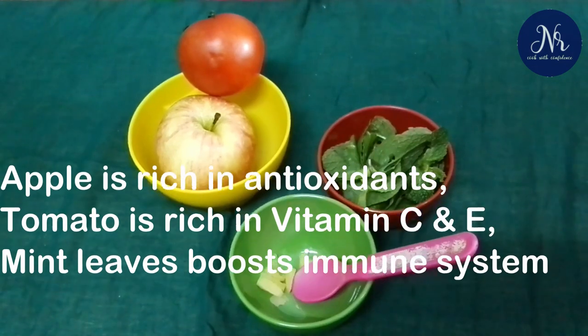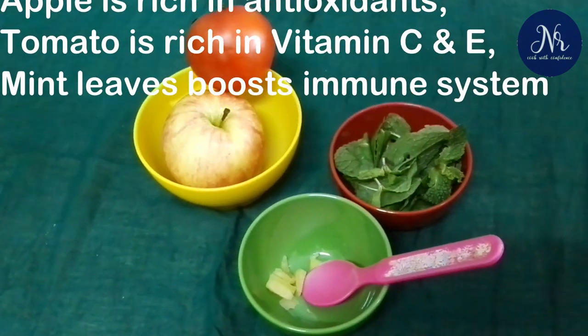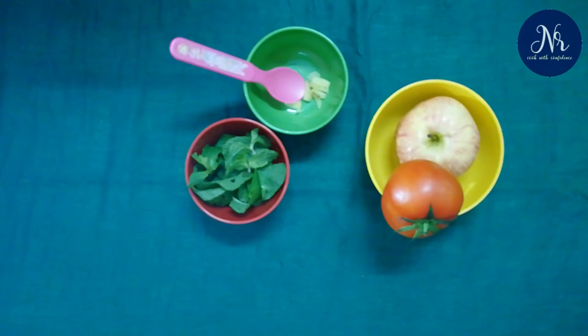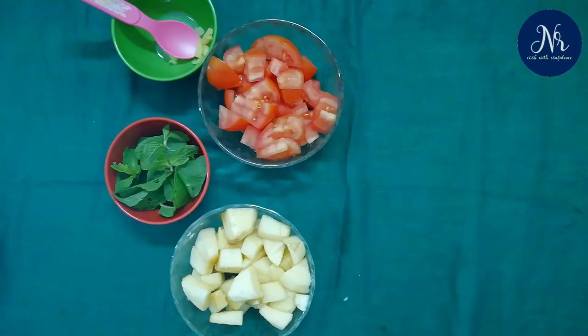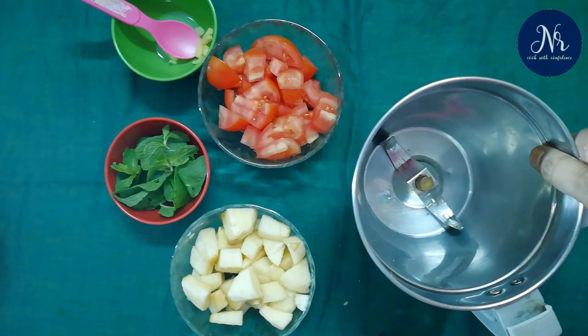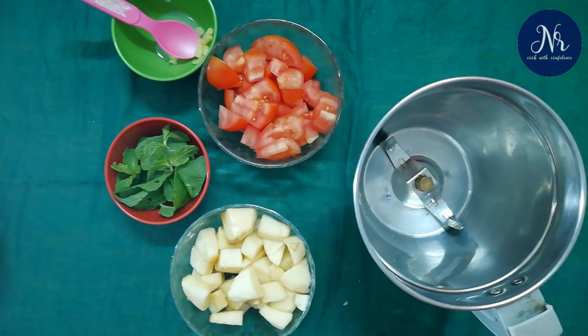Now friends, we are starting our third and final one. This is called the apple and the tomato smoothie. Friends, now we have to chop our apples and tomatoes. Also, add some fresh mint leaves. Now we have to put them in a blender and blend them.